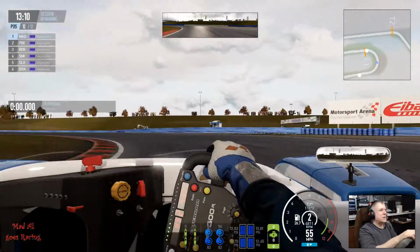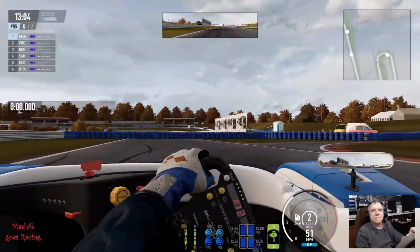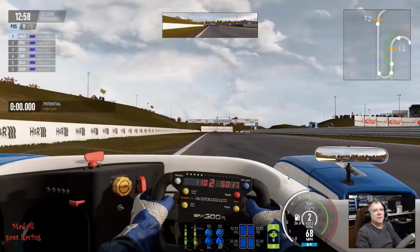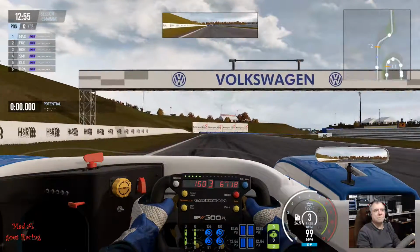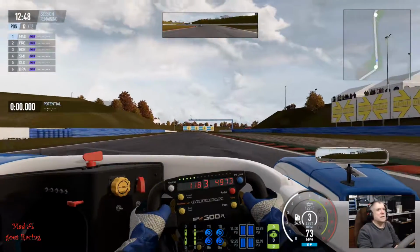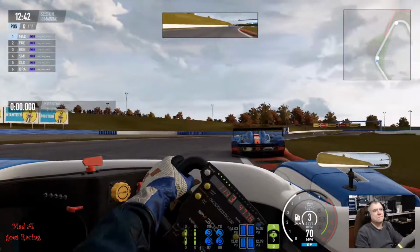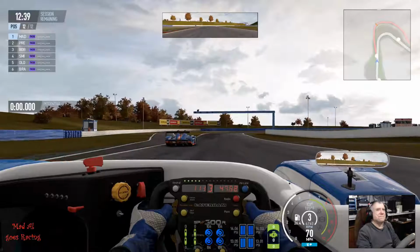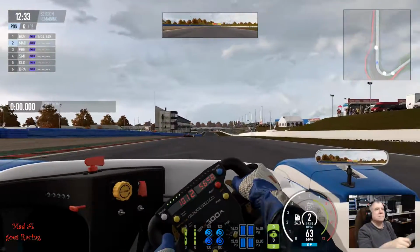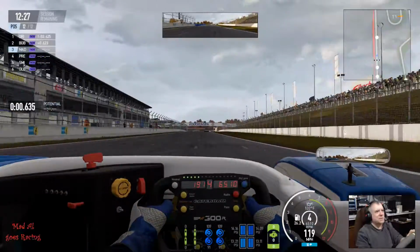I suspect there should be just over a minute for the lap, if I can get some temperature on the tyres. Understeer. Lots and lots of understeer. Took a funny line. Okay. It's going to be at least three warm-up laps, if not four.